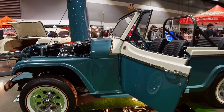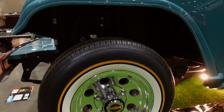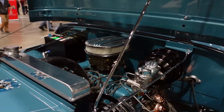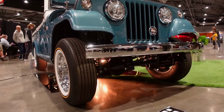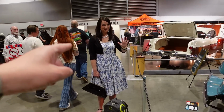Yeah, a lot of rust? Yeah, there was some rust in it. Back end needed to have some panels replaced and whatnot. But when we took the vehicle apart, we discovered that it was originally turquoise and white. We restored it in the turquoise and white so that she would have the color that she drove in high school and the vehicle that he had bought and loved. Oh, I love it. And I know that turquoise and cream is one of her favorite colors.